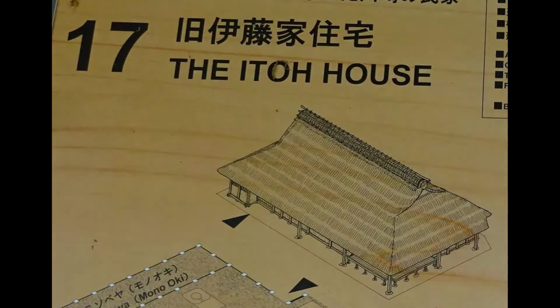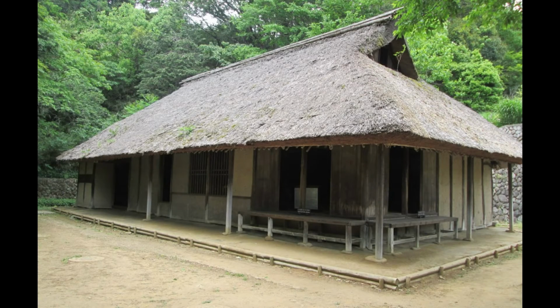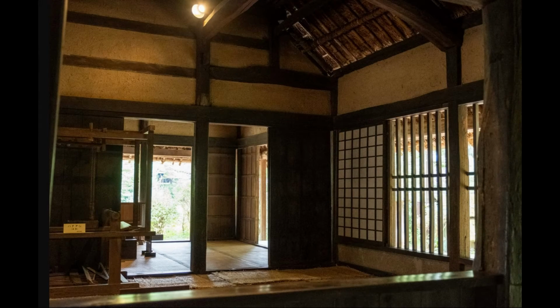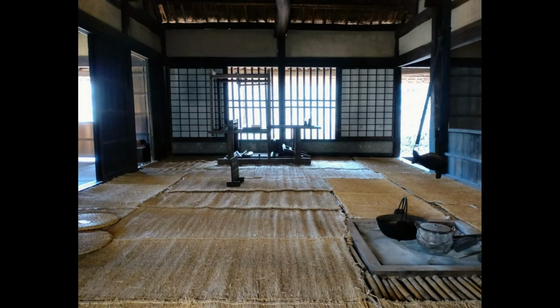The Ito house was the first house moved to Nihon Minka-en. The earthen-floored area, doma, is divided into a kitchen and a storeroom for miso. 3 solid posts divide the boundary between the doma and the living room, hiroma, into 4 bays. The front lattice windows are called shishioke mado and were built to prevent animals from coming inside. They were common to traditional folk houses in the Kanto region.